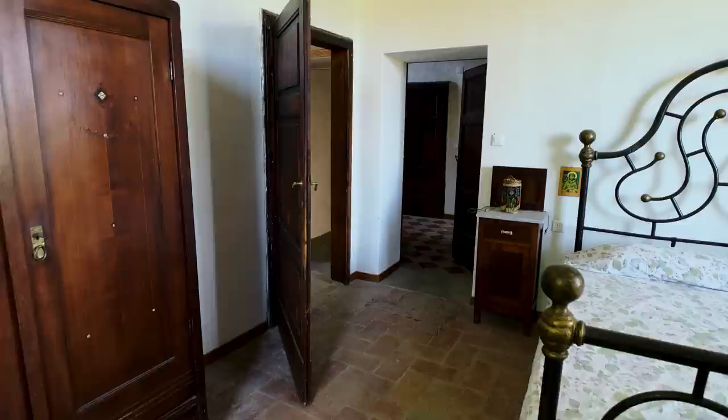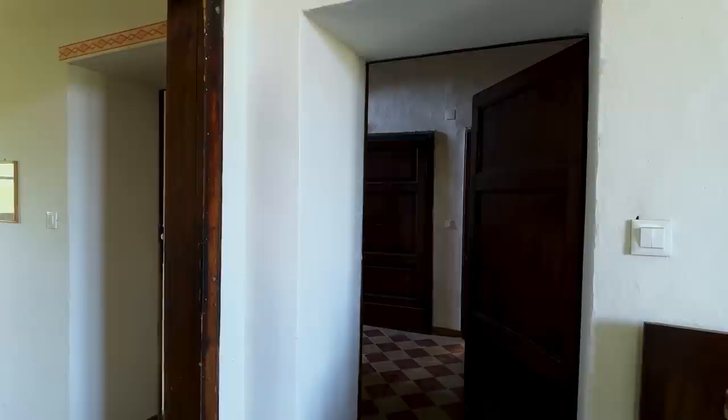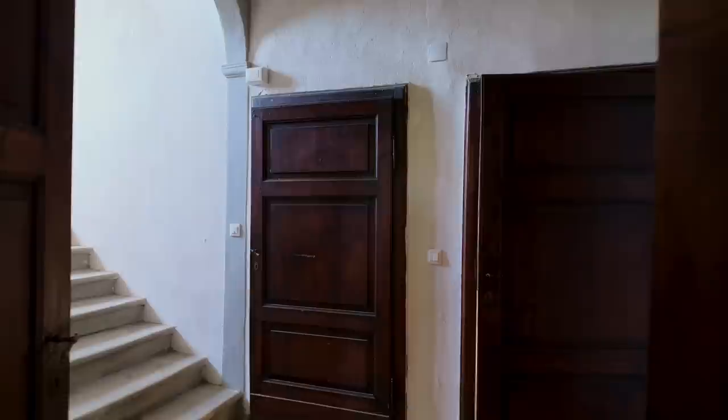Oh, it's so solidly built, this house. Again, look at the walls going through. Might be tempted to take this door off. And so, yeah, I think I would make this into a master bedroom suite. You've got just a stunning, stunning dressing room.